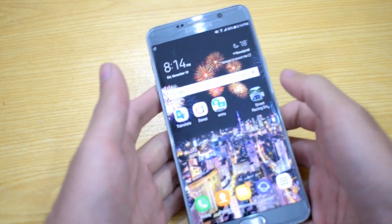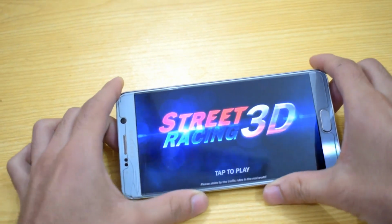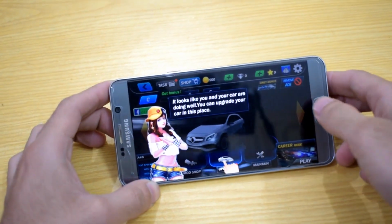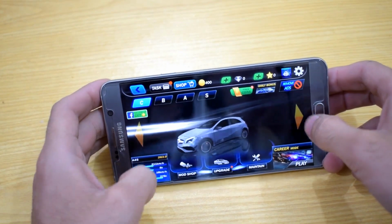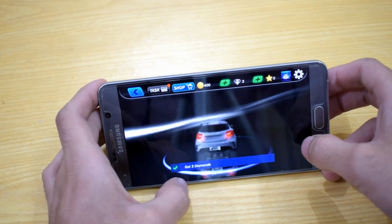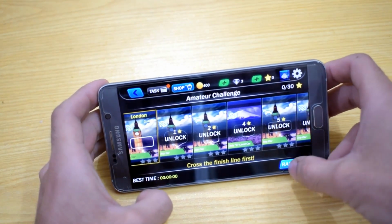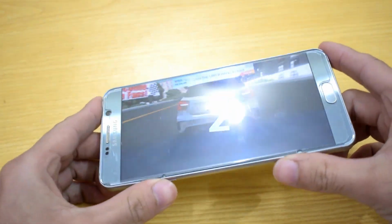The one more good thing in this phone, the gaming experience is very nice. I play any game and show you. The sound is very nice. You can check the tap to play. You can see it looks very nice. The graphic is very nice.